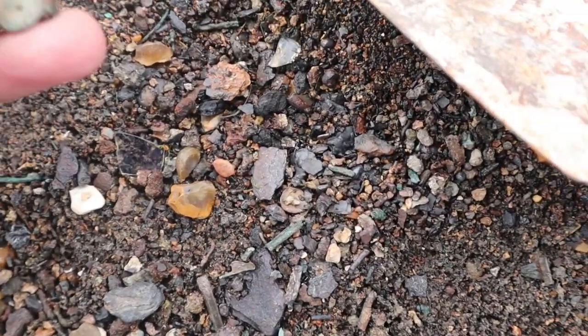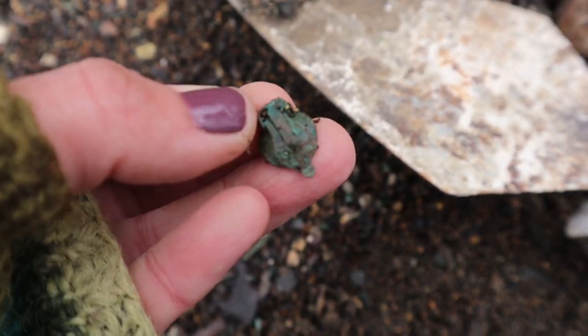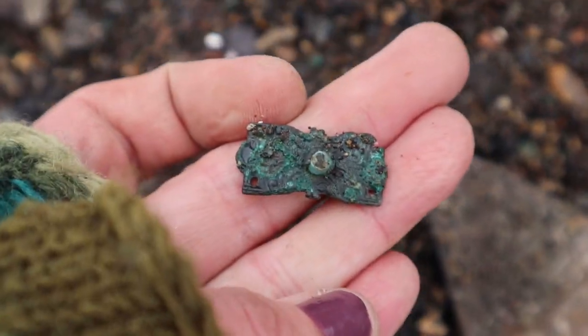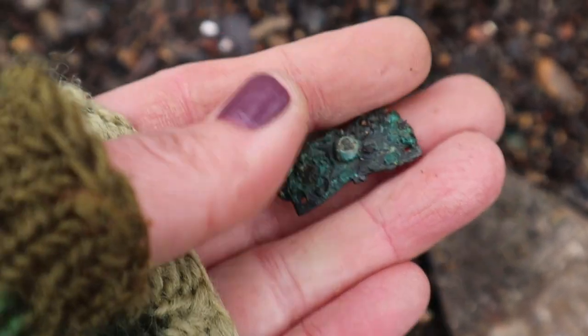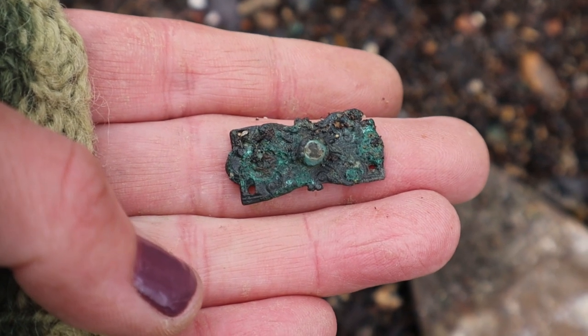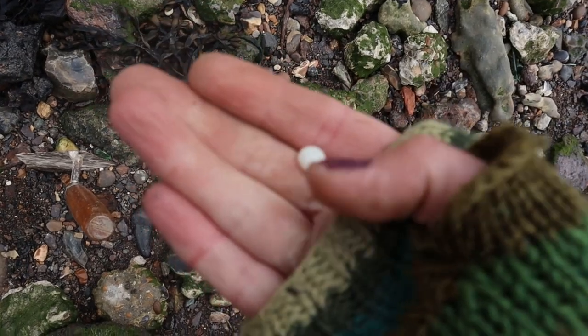Back of an earring. Oh, cool! It's another decorative object. It's patterned. It's like a butterfly or something. It's like flowers. It's a carajon.